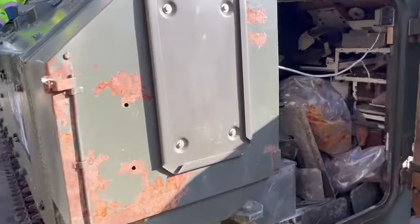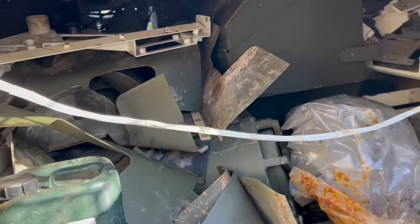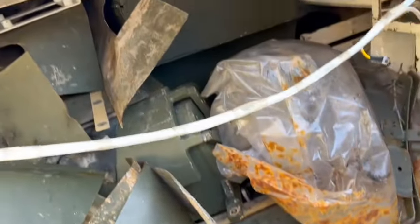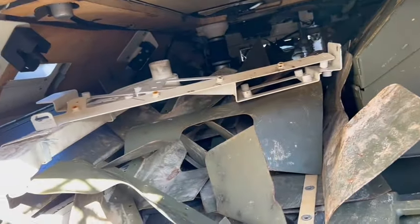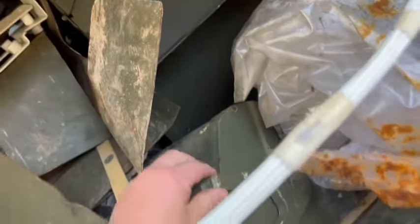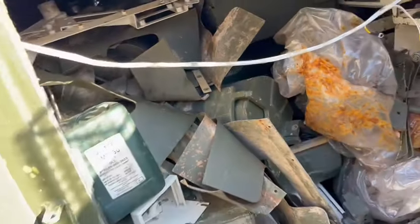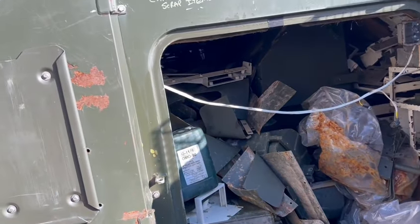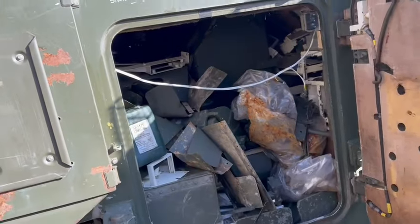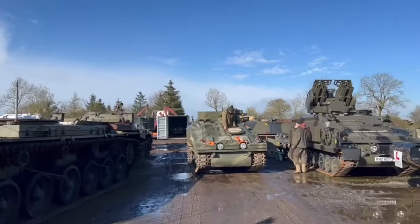Oh, dear. Now, this is one of these ones where all the stuff that they've been taking off the Scimitars, all the juicy stuff like wiper motors and things like that, all the juicy stuff that we haven't had on our Scimitars for the last 2 years, they stuffed in the back of the Sevens. The canopies go on the top. That's just what we need, several of them. So all the juicy bits they've been taking off, they decided they didn't want them afterwards, so they stuffed them in the back of these. Can be used for scrap items. Nothing scrap about that, is there? No. Well, it looks like they're ramming big things into small holes.